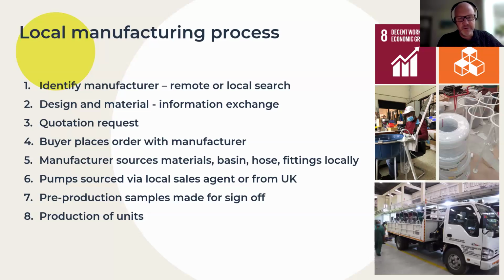exchange the design and the bill of materials with the manufacturer. Then from there, we will ask for a quotation. And that means that whoever is ordering the units can place an order with the manufacturer directly. And then the manufacturer will need to source the materials, basin, hose, and fittings locally. In this case, the pump is not sourced locally, but it's a very small pump. It is quite readily available in many locations. And in this case, we sent the pumps out to the manufacturer, and they could be shipped over, so they could fit them.